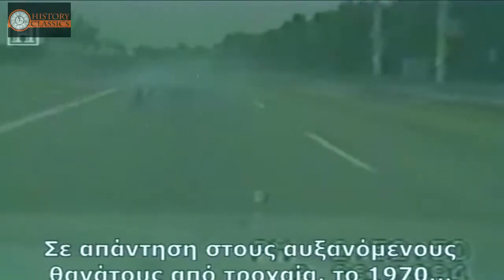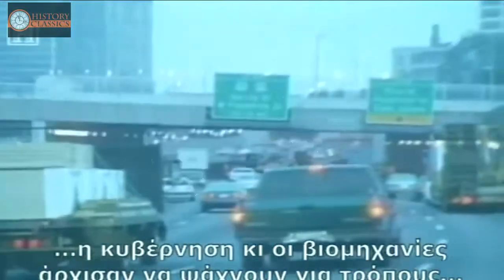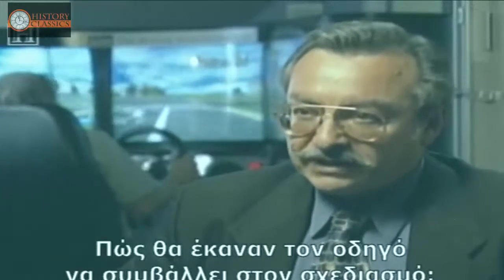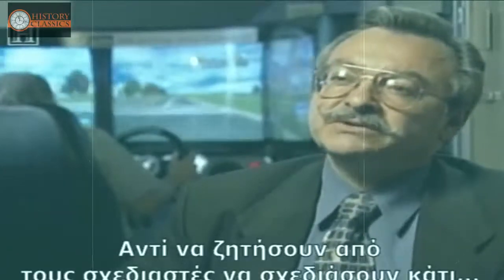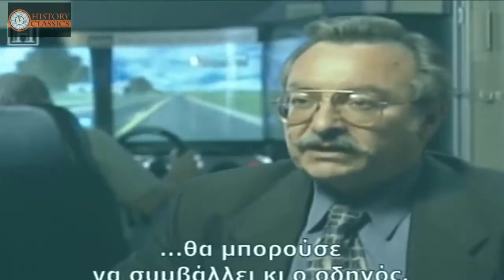In response to the alarming rate of traffic deaths in the late 1970s, government regulators and car manufacturers began looking for ways to make cars safer. One of the problems they wanted to solve is how do they get the driver in the loop in their design? Rather than having engineers just design something, have the driver contribute to it. A simulator was the ideal platform for that.